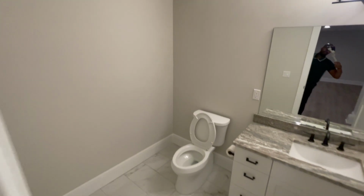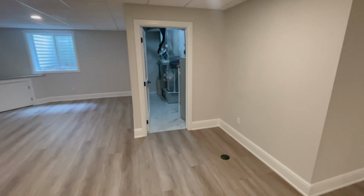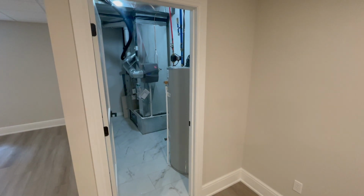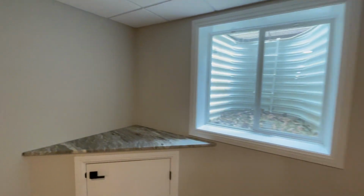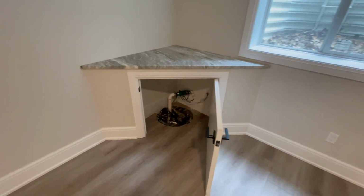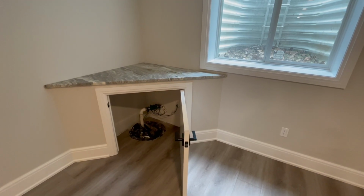I'm sorry, half bathroom. This is huge. This is huge. I didn't show you upstairs, but there was a closet that had a furnace in it. So there's a furnace upstairs. There's a furnace down here. 75-gallon water tank. Of course, an egress window. And I like this idea of putting the sub pump inside of a makeshift counter.